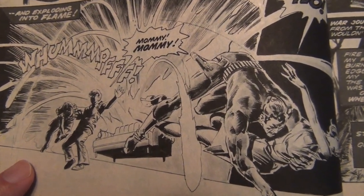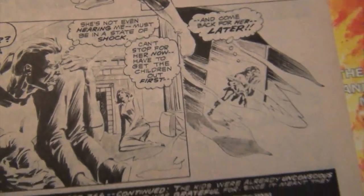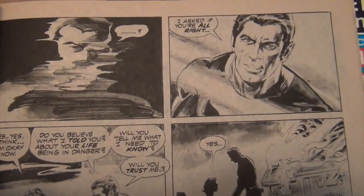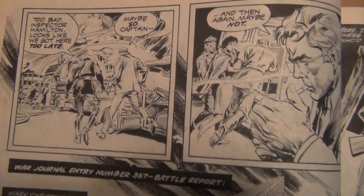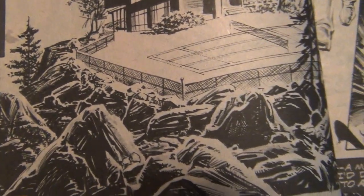Check out that panel. The inking here, the shading is just beautiful. Look at that. Once again, I can't harp enough on focusing on the details of the landscape. Look at that. Unbelievable.